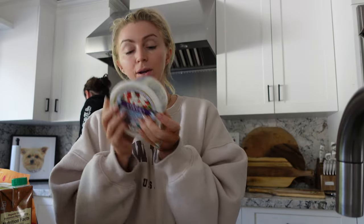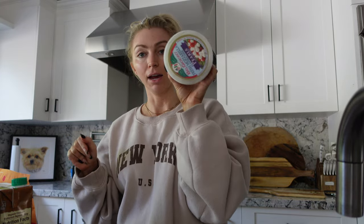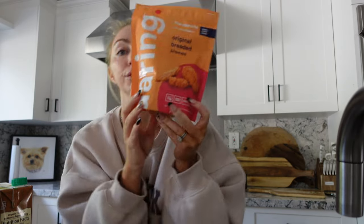Okay, next up, tzatziki. They were out of my regular Boar's Head one that I love, so I'm gonna try this one out. And then we got these mozzarella pearls. So cute. This is for the salad that I'm gonna be making. And, ooh, do we have corn? Corn? For the salad. Yep. Okay. Then this is also going to be going on the sandwich as well. Then this is for the sandwich too.